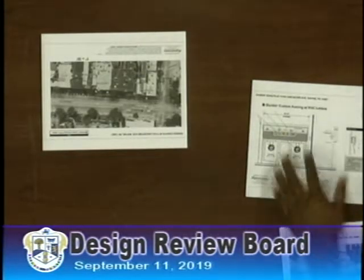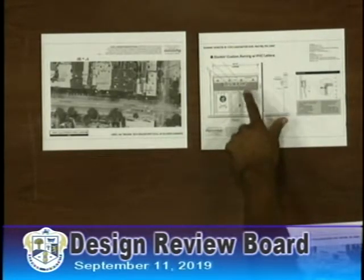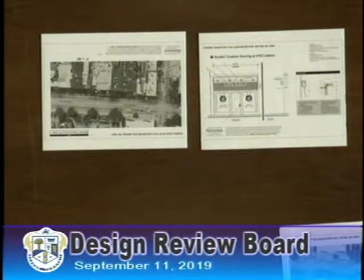The awning is going to be an umbrella as such? That piece right there, it's metal, with PVC lettering. So there's no more awning. No more awning. It's a blade sign. It's a flat sign with PVC lettering on it.